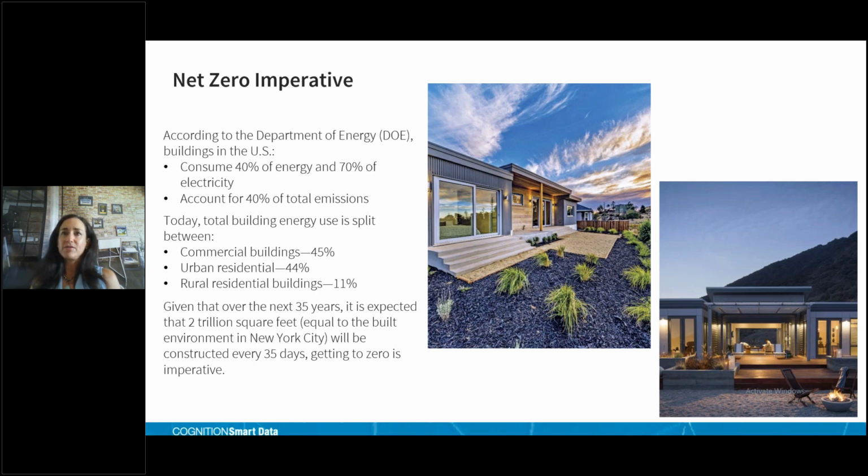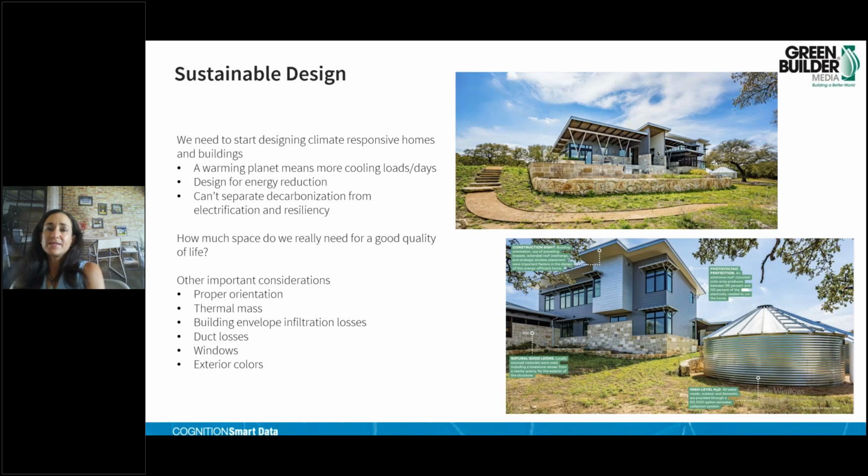They yield more value for homeowners. They help create generational wealth. There's the lower cost of home ownership, higher resale value in many cases, and just a future-proofed and more comfortable home. Now, next slide, please.